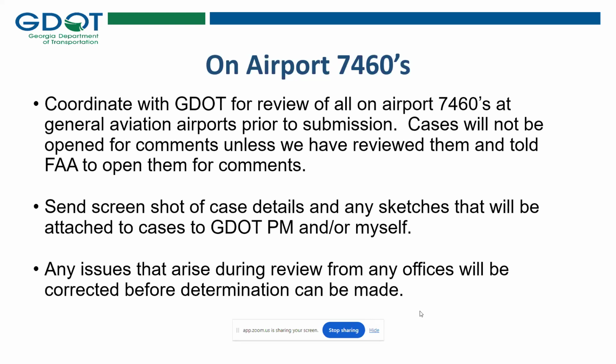This is only on airport. In order to send them to my office and the PM, there's a screenshot you can take of the case details, and also attach any sketches that you'd be attaching to the case in an email to your project manager, and copy myself, or vice versa. Any issues that arise during the review will be corrected in the case before a determination is made. So very rarely will there ever be a determination of hazard made on an airport 7460. We'll correct everything before the determination comes out.